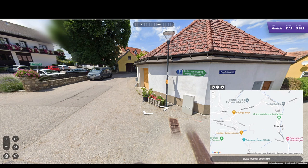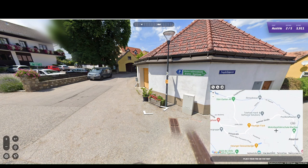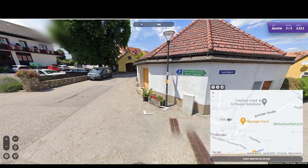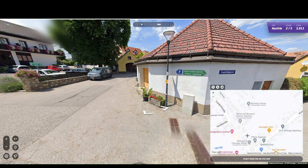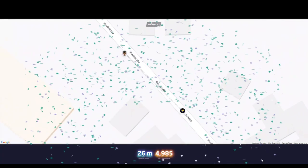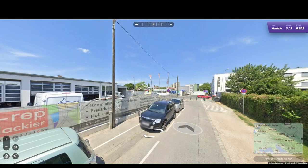Where could Egelsee be? There's Egelsee. Okay, what does it say? Motorrad Museum, so Motorbike Museum. I guess that's something important. There it is, Motorrad Museum. It says down there, so I guess we have been here or here. Oh, let's see here. Ah, perfect, 26 meters. That's a good score. Okay, on to the third one.